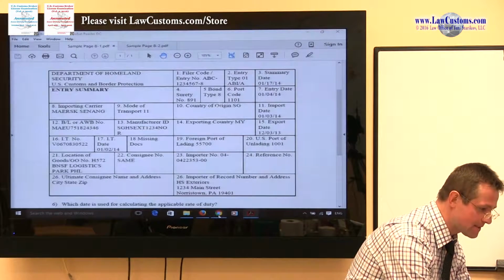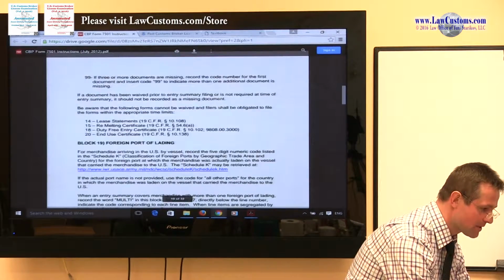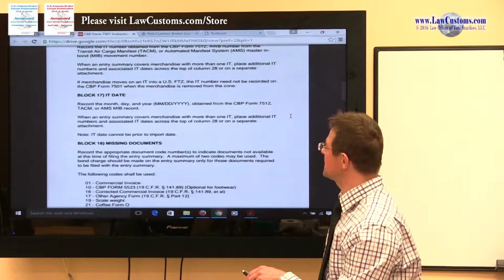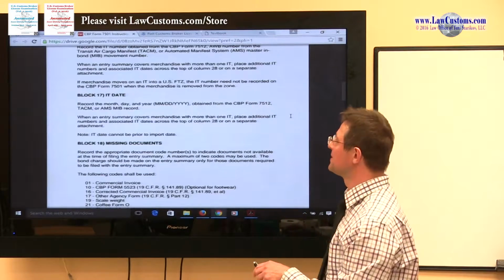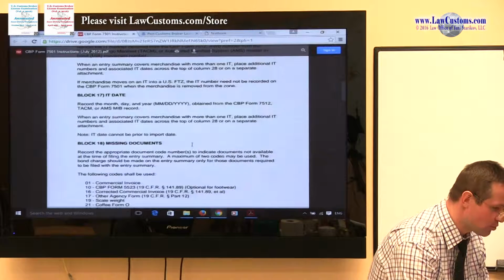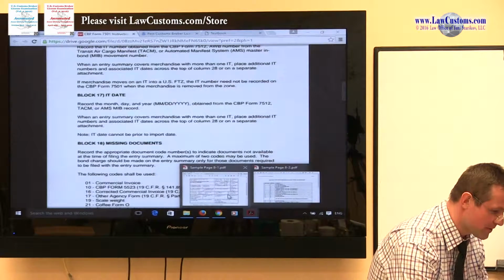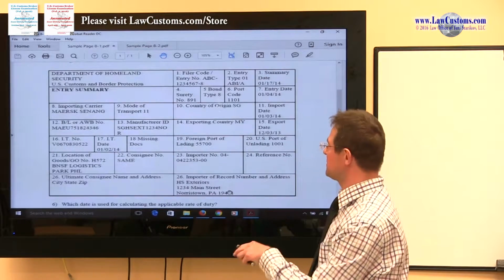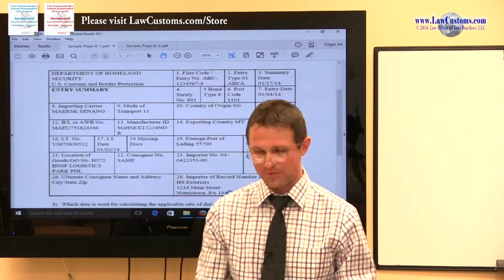So IT is under block 17, or box 17. And in box 17, notice it says IT date cannot be prior to import date. So if IT date cannot be prior to import date, you look at the exam question over here that we're discussing, and we have IT date prior to import date, which is prohibited by the very document that the customs examiner is supposed to examine.